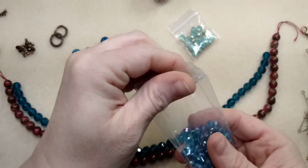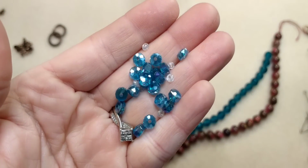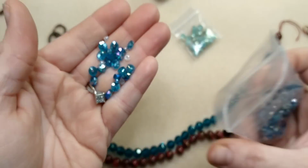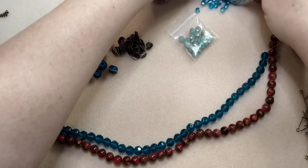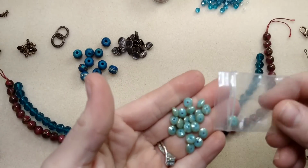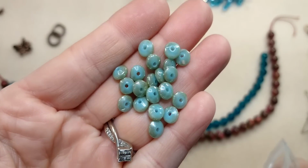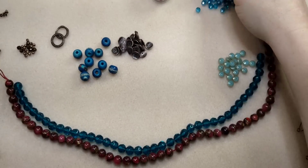Okay, we've got these really beautiful sparkly rondelles. Look at these. Oh, these are so pretty. I got these from AliExpress as well. I love these. Okay, so I'm going to dump them out up here. And then these are from Beadbox Bargains too. And aren't they pretty? They have like a champagne shimmer kind of thing going on. So we're going to use them. So here are our beads.